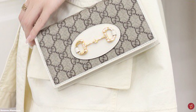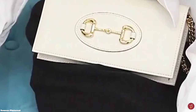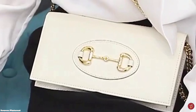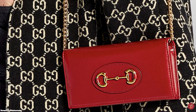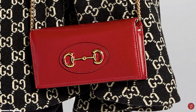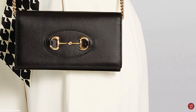The Gucci Horsebit 1955 Wallet on Chain is available in quite a few options, commonly crafted in either the signature Gucci-based ebony GG Supreme canvas with leather trim, or in a selection of block colour smooth leather options, including black and orange. The Gucci Horsebit 1955 Wallet on Chain is further accentuated with elements of gold tone hardware, including the detachable chain link wallet on chain shoulder strap.